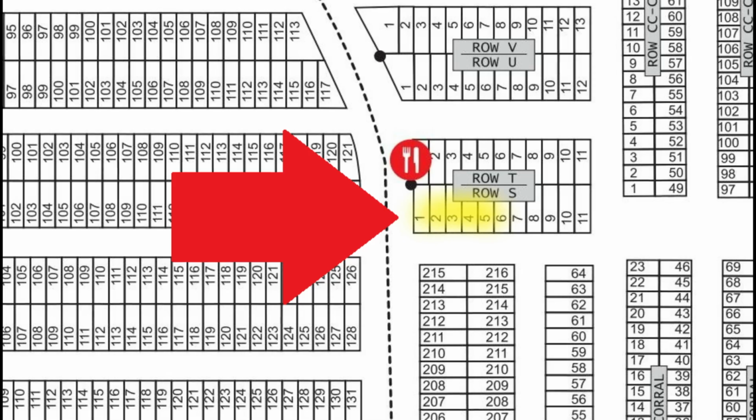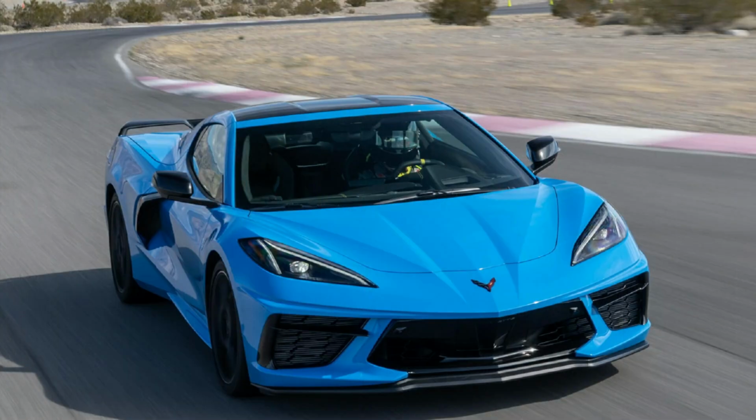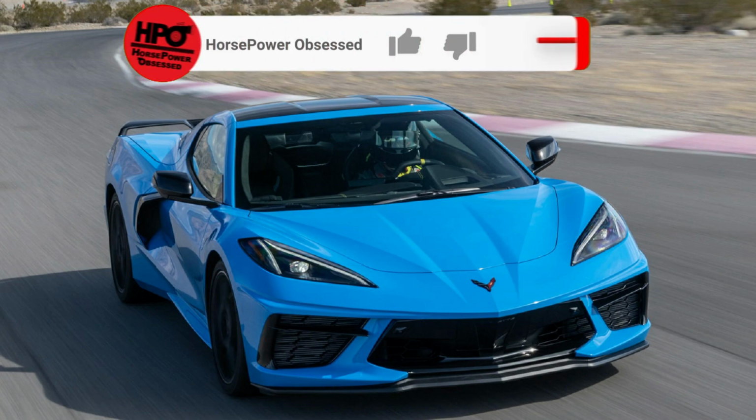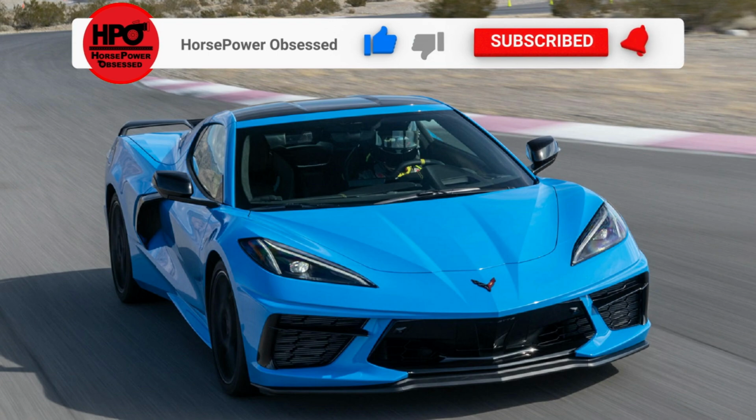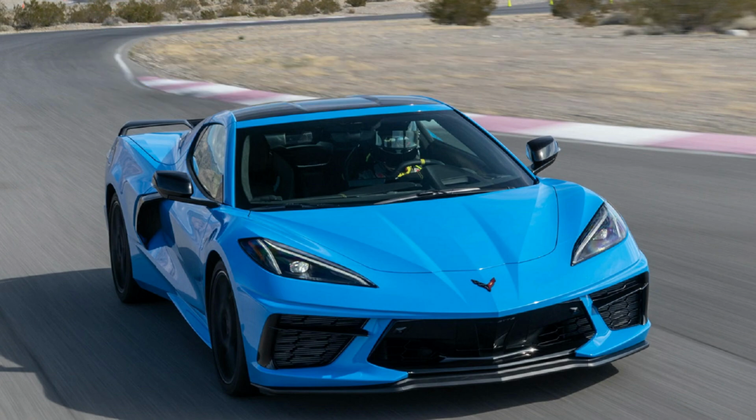Jumping right into the information that I just read from Tad's Juctor, stating that there is a fix for the C8 Corvette recall and it should be coming relatively soon. Now, for those of you watching that don't know about this recall from GM for the C8 Corvette, here's a little rundown of what it is.